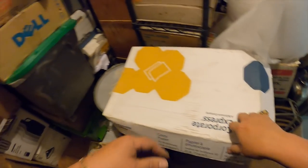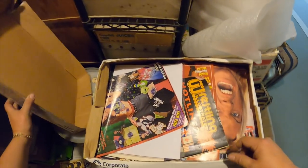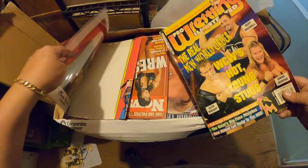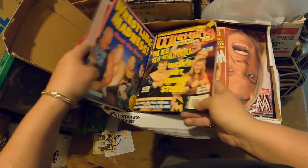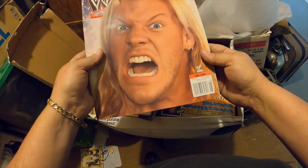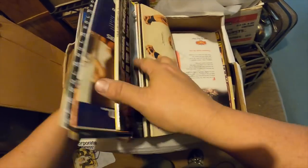We got a lot of boxes up here, and they appear to be paperwork. So, got this down, opened it, and look at this. This is not paperwork. This is vintage wrestling, right? This is vintage, isn't it? That's the Newsweek with the wrestling article. May 2000, so 20 years. Okay. This could be good, yeah?